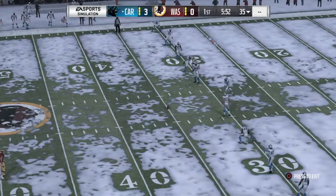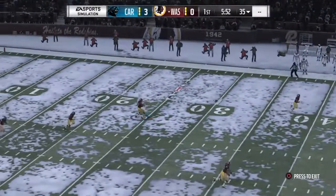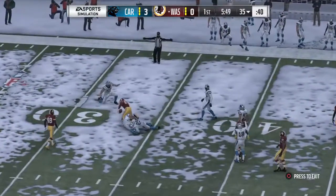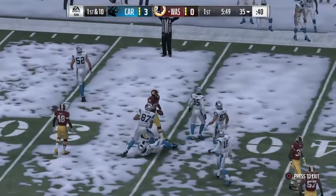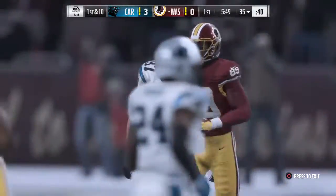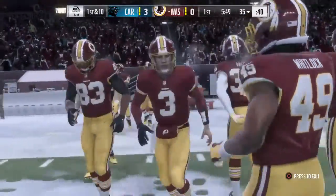Out is the kickoff unit as they run up and send this one away. This will be taken very short. And they'll be set up pretty nicely here as they have it up to the 35-yard line. Out comes this offensive unit as they get set to take over here.